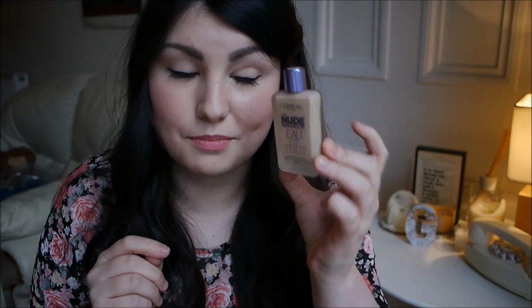It's basically a really liquidy formula, like it's basically water. I have used it once so far and I actually think I really like it. I went for the shade Porcelain, which is the palest shade, and it is slightly too dark. As you can probably see in the bottle, it's a bit darker than my actual skin, but when you blend it out, it's not too bad. It's definitely wearable, although I would prefer it if it came half a shade lighter even.